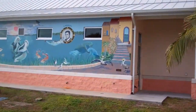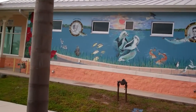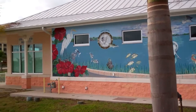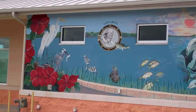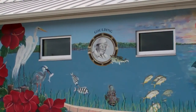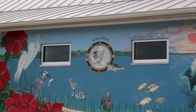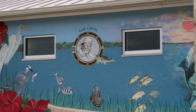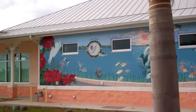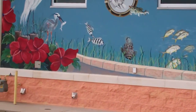Here's an interesting mural that was painted since Charlie. Most of these murals have been painted since Hurricane Charlie because Charlie wrecked the original ones. But it just shows the underwater life of the area. Two gentlemen are depicted on it. Harry Goulding on the left. Harry Goulding is famous for his propagation of hibiscus. He created many, many varieties of hibiscus. And on the lower left of the picture, you see the red hibiscus. There's his famous lipstick red hibiscus.